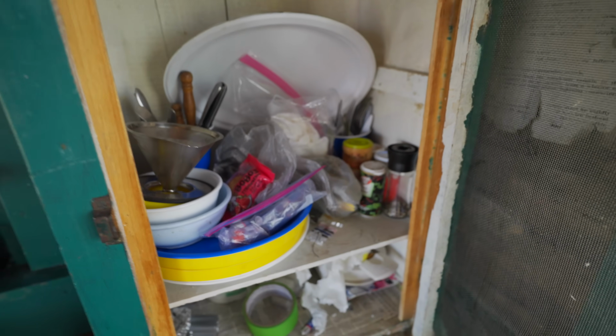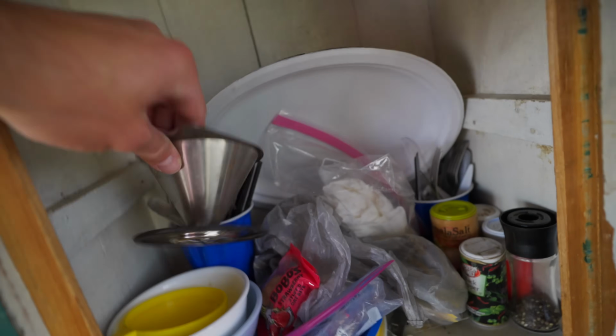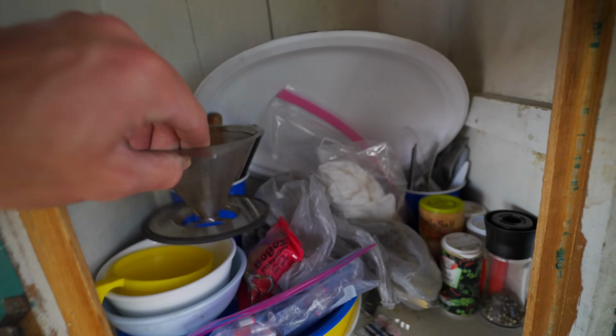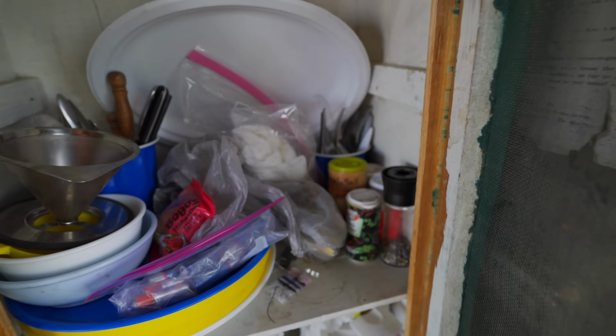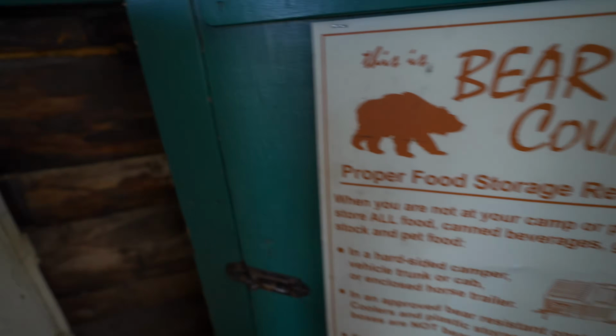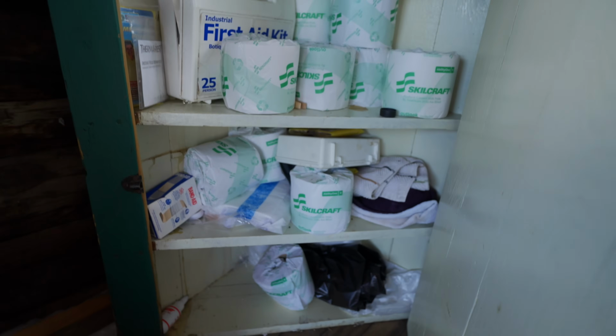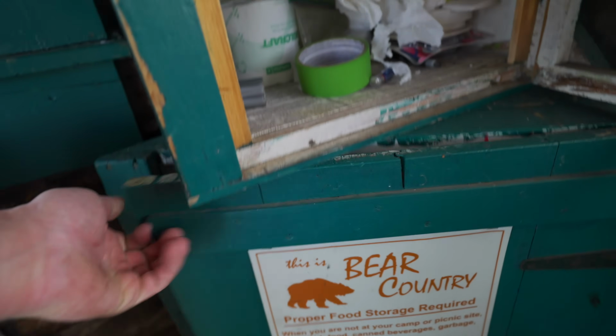Other random cook stuff, paper plates, pour over for coffee, seasonings, random stuff in there, and then in here, toilet paper, first aid kit, garbage bags, random stuff, which is super nice.